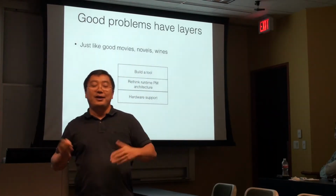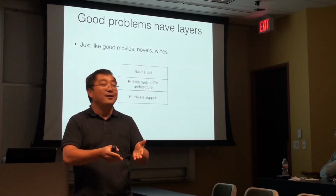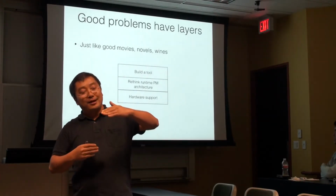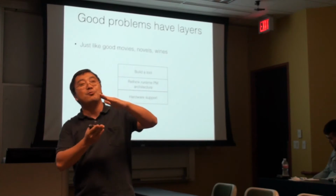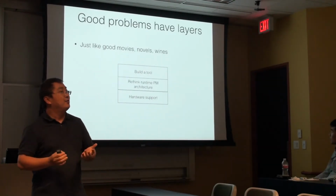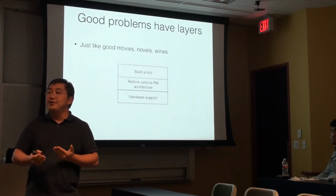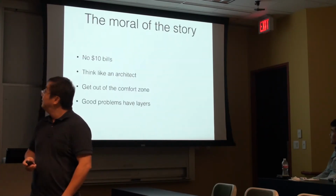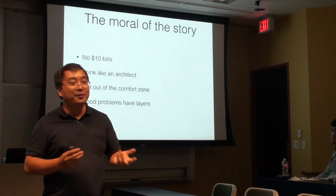The advisor tells you, hey, software design has limitations. Then try to fix the hardware. Then you basically have layers. You can provide one solution, find a limitation, and you go one layer deeper, right? Just like wines, movies, right? Good stories all have layers. Good research problems also have layers. So that's basically the moral of the story.